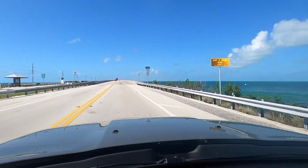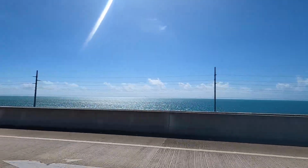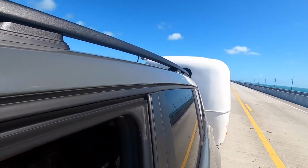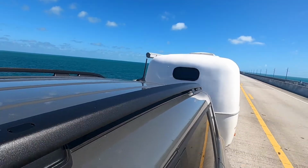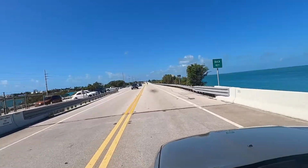Most of the keys are actually pretty small without a lot of stuff on them, so this drive really is all about the scenery and the natural beauty. Now, the day we drove it, there actually were quite a few cops out on the road, so you want to take it easy and not speed, but really there's no reason to want to rush this drive anyway.